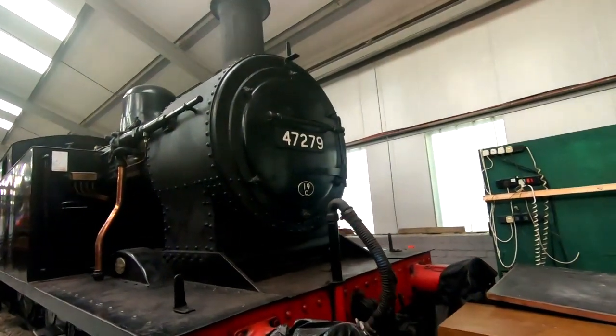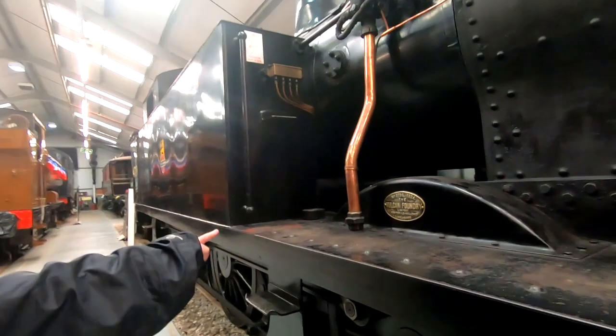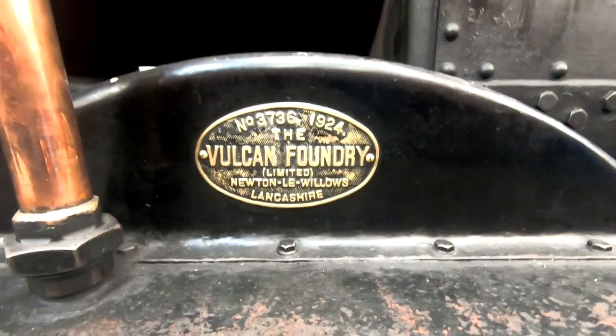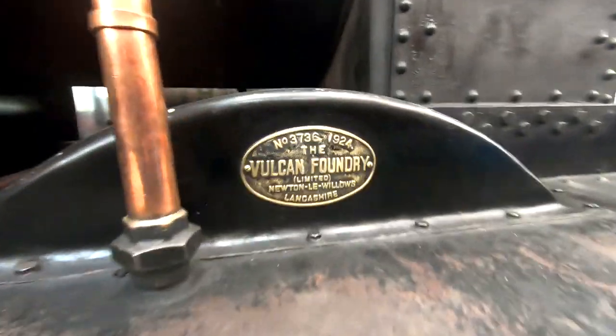47279. The Vulcan Foundry in Newton-le-Willows, not far from us, about 25 miles down near Warrington. I used to have a friend who lived quite near the place.